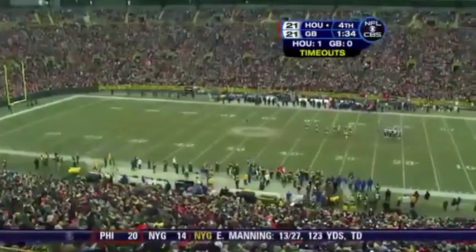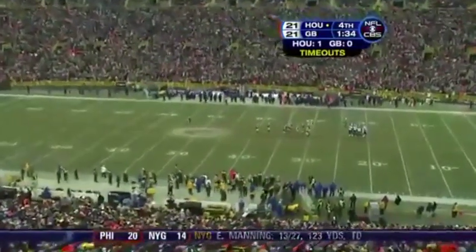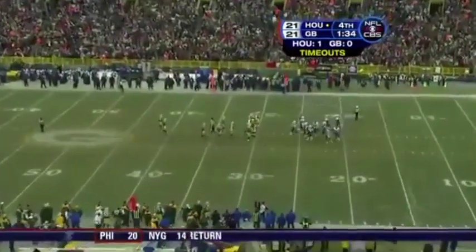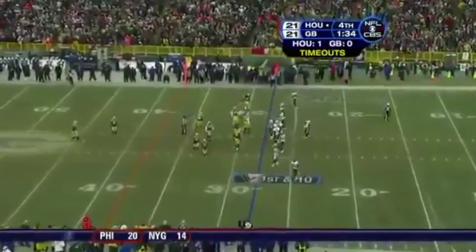But to have a legitimate shot at it, it's got to be 50 yards or less. Anything over 50 yards is 50-50. But they'll try it, Gus, with time running out. Obviously, they'll try it no matter what the distance.